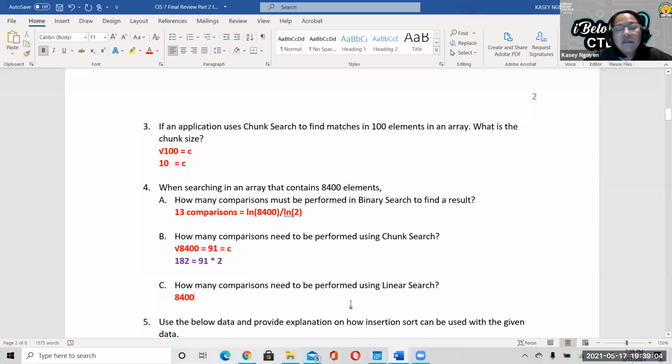All right, C for number four, how many comparisons needed to perform the linear search? That's easy. So the comparisons would be equal to N, which is the number of input. And in this case, you have 8,400 elements. That gives you 8,400.